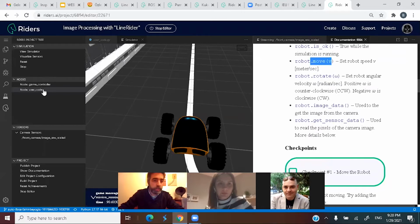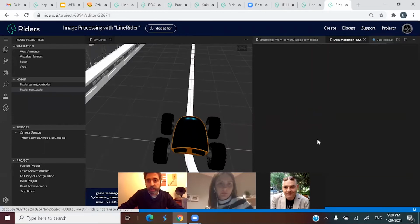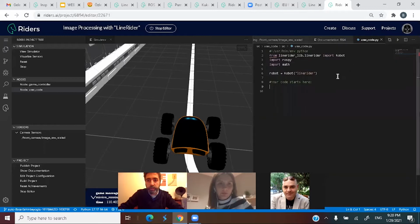For example, let's use one of them, and this was the user code. As you remember, your code starts here. What I'm going to do is directly take one of them here: robot move. I would like to show how fast you can, for example, move with 1.0. This is in Python, by the way. You can code on RIDE both in Python and C++. The reason is that RIDE is based on ROS, the Robot Operating System, which is programmable over Python and C++.